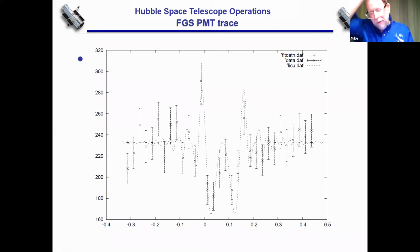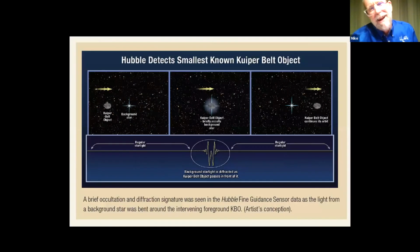I worked with some astronomers, and we looked for something like this. We actually went into the FGS data because we save all the data. We looked at thousands of different observations over many, many years of Hubble observations, and we found this. And it actually led to a new discovery that Hubble made. So I was involved in this one. And so we actually discovered the smallest known Kuiper belt object.